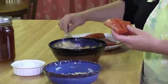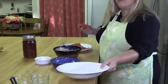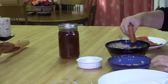I'm going to dip, first I'm going to grab my plate here, and I'm going to take the salmon fillet and I'm going to dip it in the guinea hen egg mixture. It's a little messy, but not too bad.